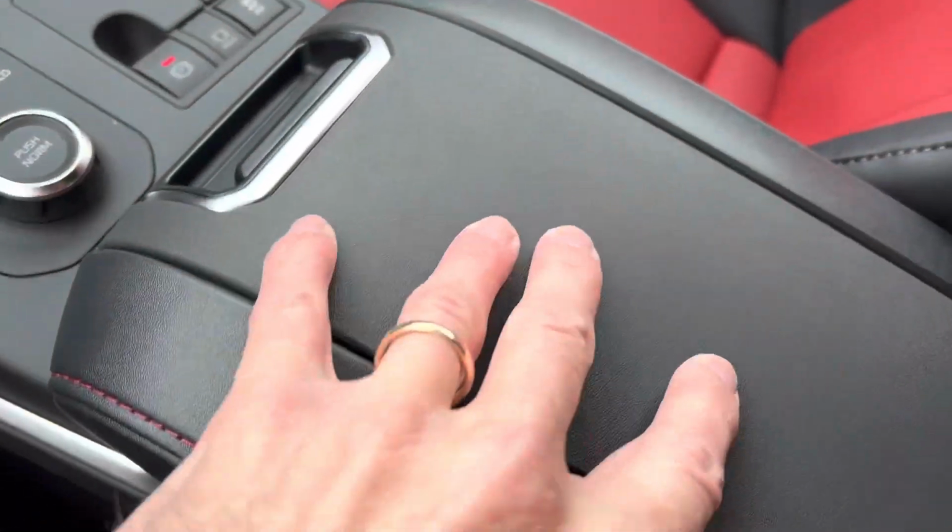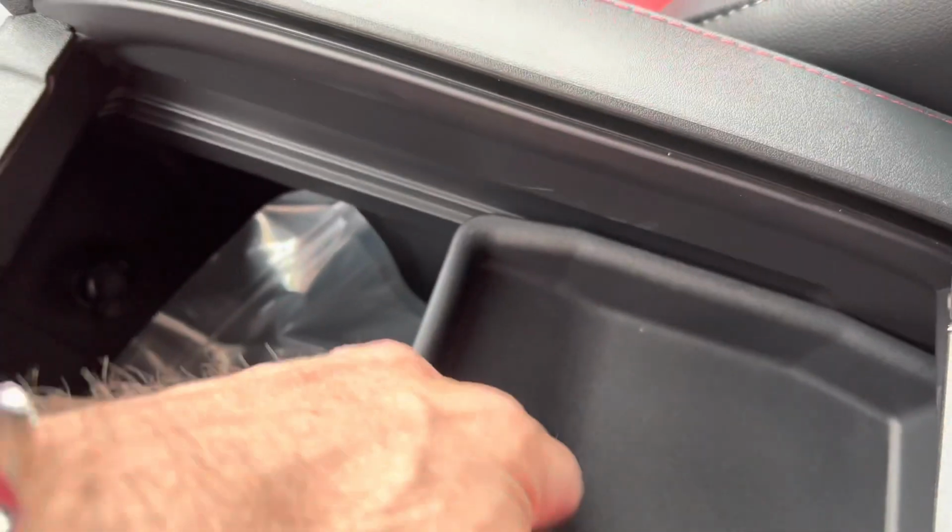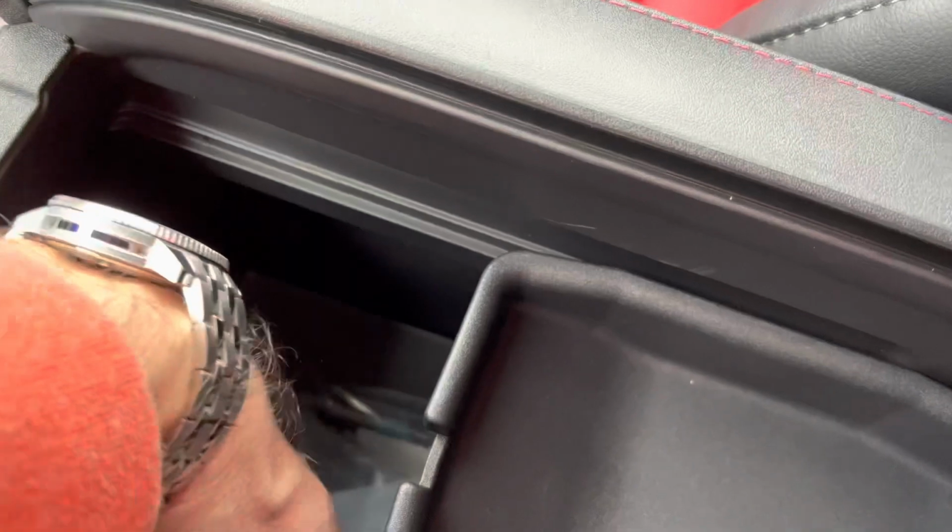And then for your center armrest, instead of lifting it up, you just push that button and slide it back. You got a nice little removable tray. And then down here, you do have an additional 12-volt in the storage area below.